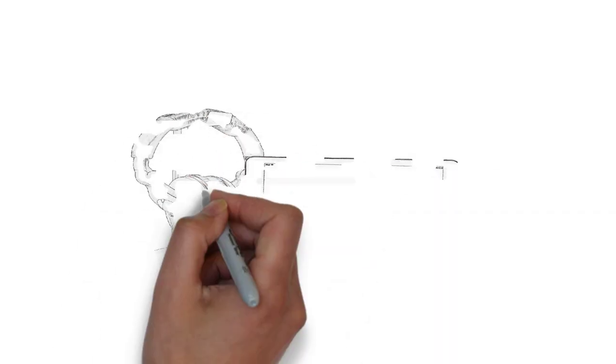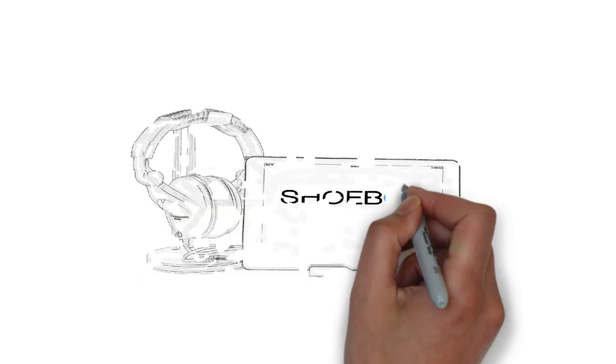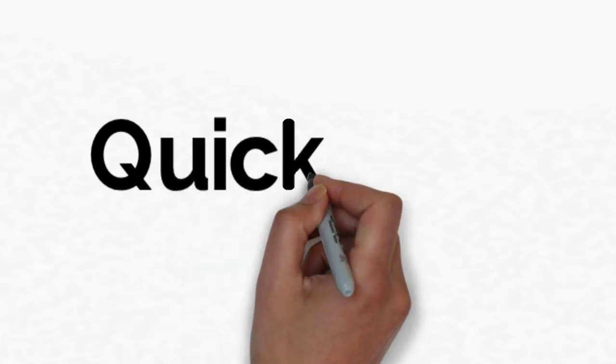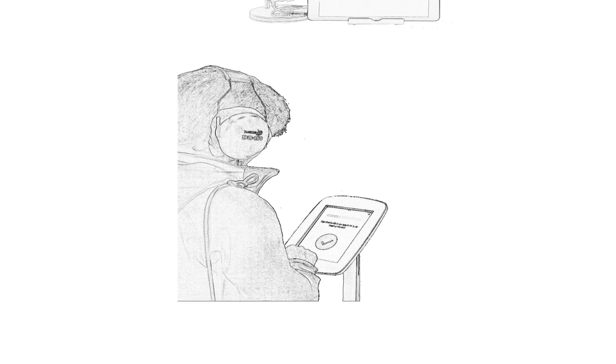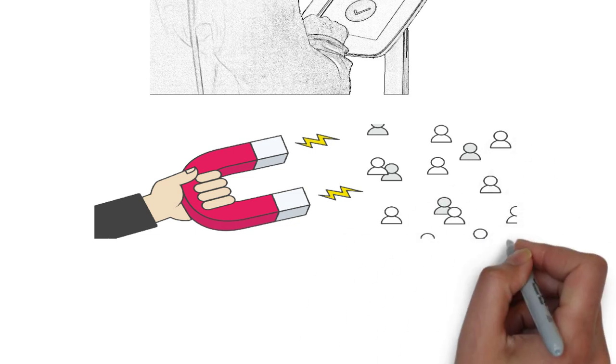Finding qualified customers isn't easy. It's a costly and time-consuming process that's difficult to scale and often produces low-quality leads. We want to introduce you to our SHOEBOX QuickTest, the latest in hearing screening technology, giving hearing care providers a powerful tool to acquire qualified participants for a fraction of the cost of traditional marketing.